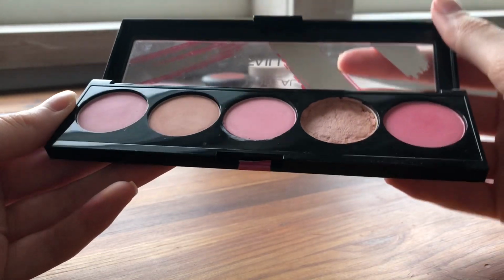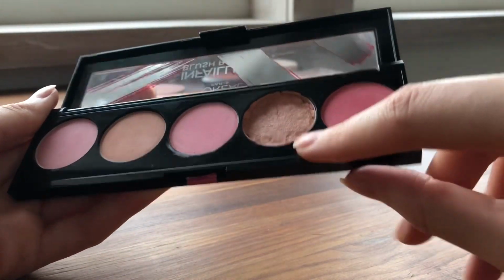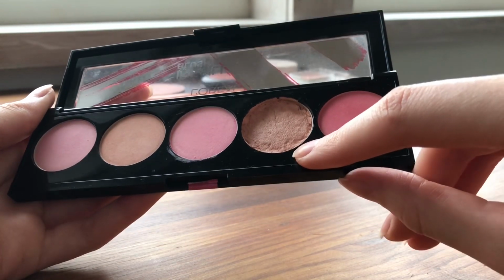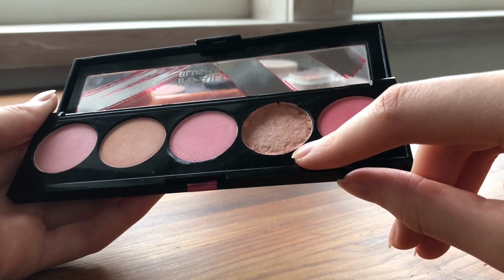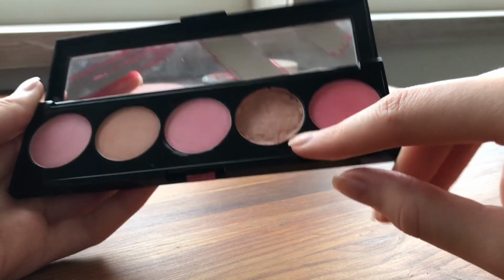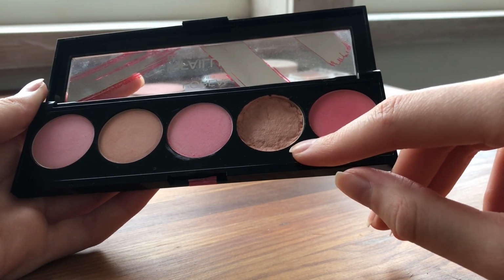And I will be keeping this palette. It does not actually look like it. There's supposed to be a really hot pink, like a Barbie pink color in here, but I removed it because I did not like that color on me. It made me look quite literally like a clown, and that is not something I want to go for.